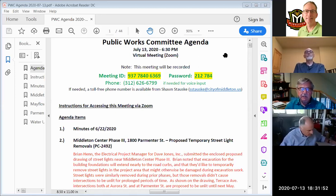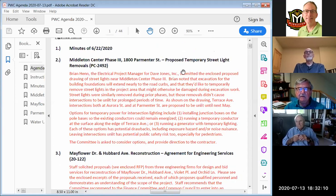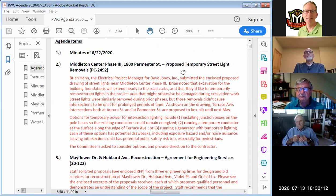Number 2, Middleton Center proposed temporary streetlight removals. I see Brian Henn is here. Hello, Brian. Welcome. Hello, thank you. And Sean, do you want to walk through this and give us a little bit of an overview of where we are with it? I'll try, and I'm glad that Brian's here because he knows the nitty-gritty of it.